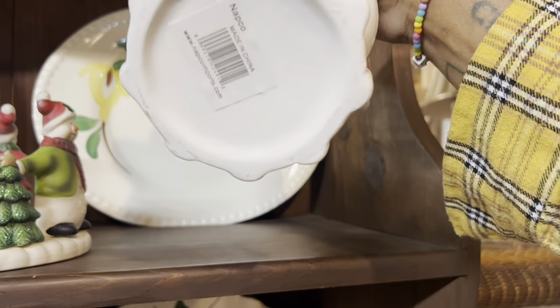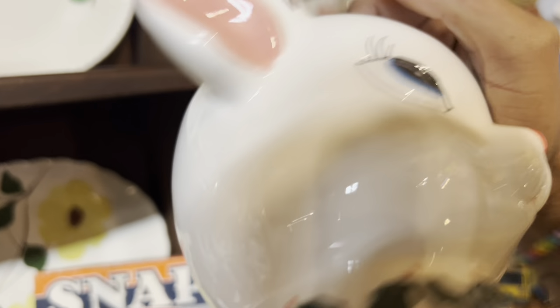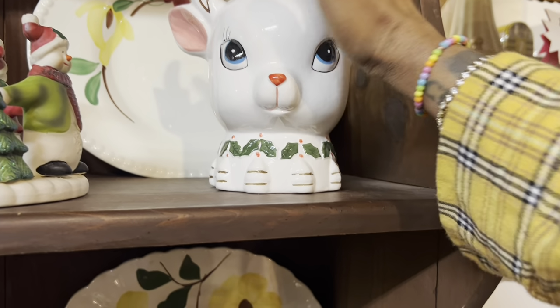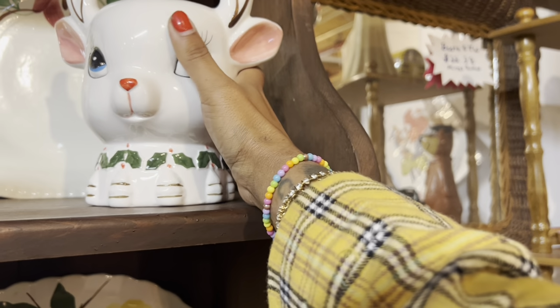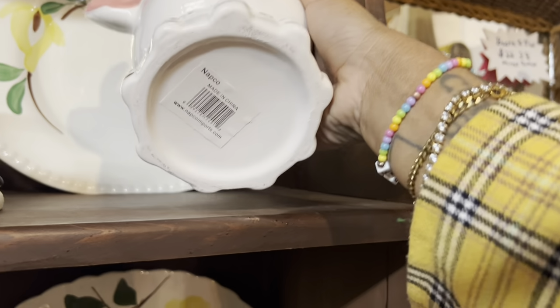I'm sorry, I didn't know. Oh my gosh, that got me. Made in China. Damn, I was gonna say, sorry, I don't mean to curse. I try not to curse on this, but that was curseworthy. That is, it's crazy. I've never seen a reproduction of these. The original ones sell for like, you know, at least $150. That's insane.